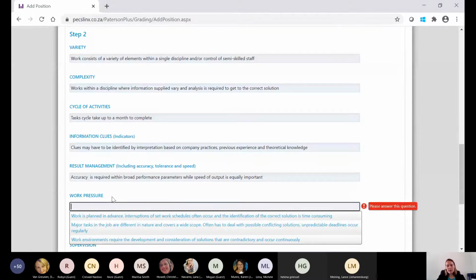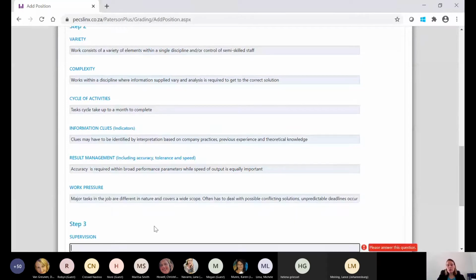Then we've got work pressure. So number 1, 2, and 3, again, we would just select the most applicable statement. 2 for me talks about unpredictable deadlines. I think that is the nature of the work. So I would go with a 2. Those are the top factors that we look at.